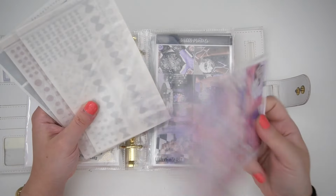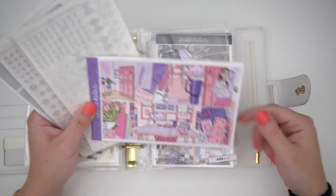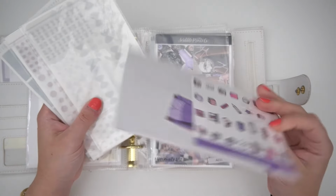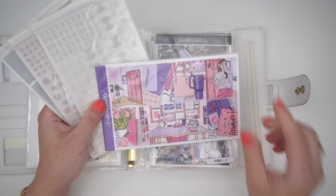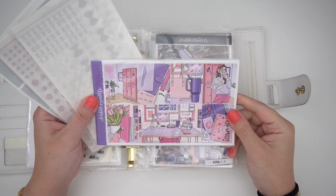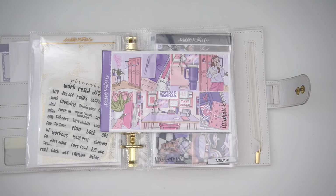Then I am using this for the week of April 15th through the 21st, which I think is the week that we're going to be seeing Kane. Me and Hannah are going to Dallas. Using Dream Plan Do.